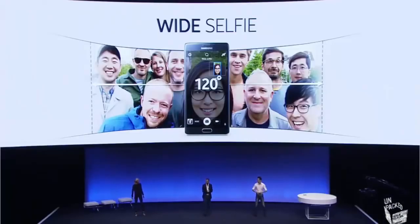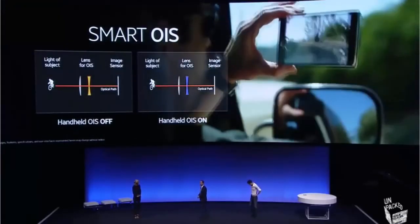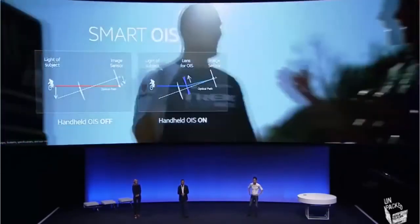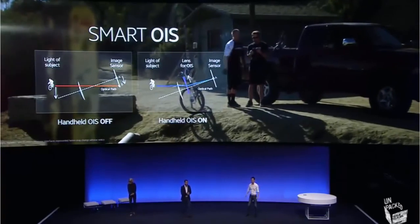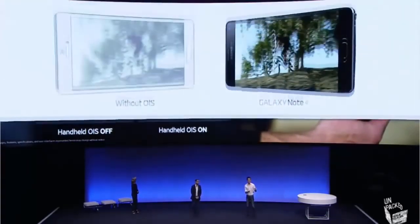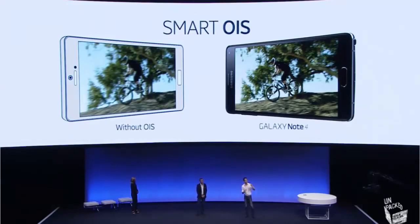Great shot. So now let's take a look at the back camera. With 16 megapixels and high-precision smart OIS, you get more stable pictures, even in a shaky situation. The other benefit to smart OIS is it shows up in very low light settings. Before, with DIS, even though you got great pictures in low light, it took longer to process because the camera had to synthesize multiple pictures into one. But now with smart OIS, you get the same great pictures, but faster.